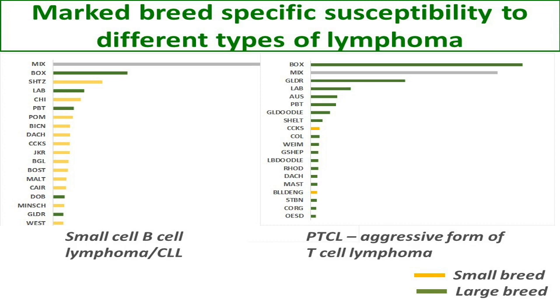And what you can see just by the colors is that small breed dogs are way overrepresented in the group of dogs that get B-cell CLL. One possible explanation for that is that small breed dogs live a long time. B-cell CLL is a disease of older dogs. And so perhaps we don't see any German Shepherds on here because they don't live long enough to get these diseases.